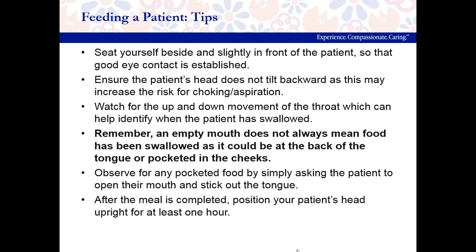One of the ways that we can do that is to ask the patient to open their mouth and stick out their tongue. And typically when they pocket food, that's going to be back in their cheeks. So this would be something also, if you notice that your patient's doing that, you'd want to stop feeding and notify the nurse that's caring for that patient. Also extremely important, after the meal is completed, position your patient's head upright for at least 1 hour, and that prevents any reflux of food leading to possible choking and or to aspiration as well.